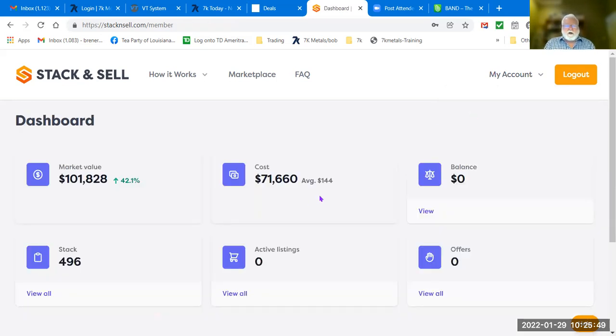So over my 5 years, I have purchased 496 individual products in my stack, and I paid $71,660 for them. But I tell people all the time that had it not been for 7K, I probably wouldn't have bought these products, and I wouldn't have this type of value had I not been in 7K. Now, what's the great thing about this? Look at that, that's a 42% return.